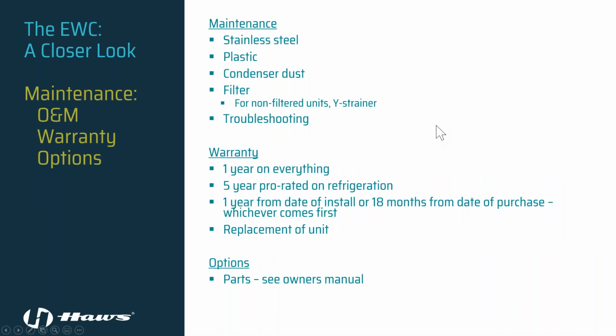From a maintenance standpoint, really minimal maintenance. There's stainless steel, there's plastic piece components. Those should be pretty common sense on how to clean those and what chemicals or cleaning agents to use for those. With anything with a compressor or condenser, we have to be cautious of condenser dust. That's not unique to our unit. That's just, in general, a maintenance piece.